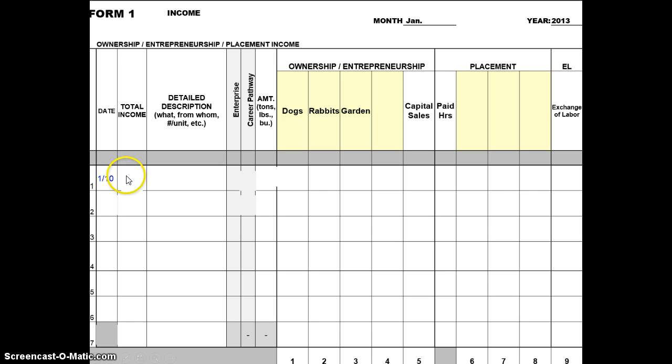The total income. So we sold 2 puppies for $225 each. Well, $225 plus $225 is $450. Then here in the detailed description, we're going to put what we sold, who we sold the puppies to, what did we do. So my description is going to be puppies-Bridget Fields. Under enterprise, we're never going to put anything there, so we're just going to ignore that column at all times. The career pathway is something that we do need to fill out, and this career pathway is going to be for AS, which stands for Animal Systems. The amount, we sold 2 dogs, so we're going to put that under the amount.